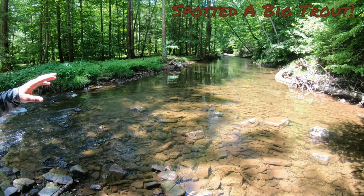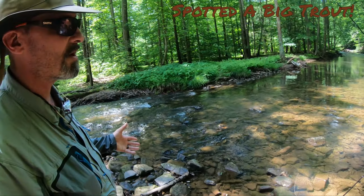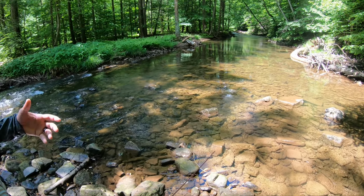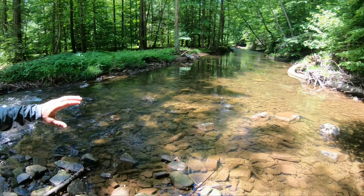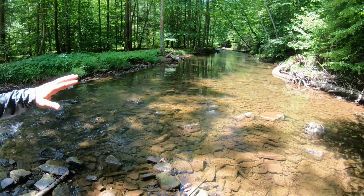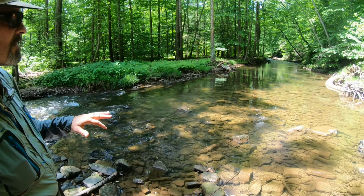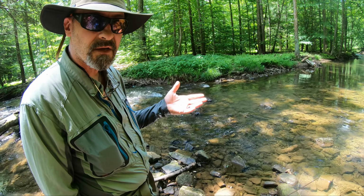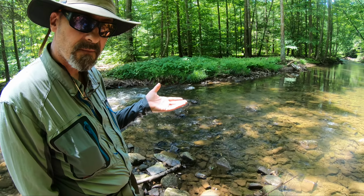Important to know is that this trout, evidenced by its size, is 20 inches. It looks to be about 2.5, 3 pounds. I don't know, but it looks like it's in that league. This is on a stream that has been deemed so acidic that the stocked brook trout weren't surviving on it, so they stopped stocking it over 20 years ago, I think now.